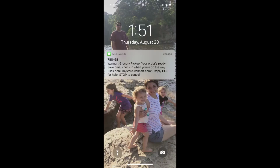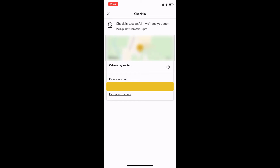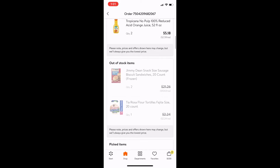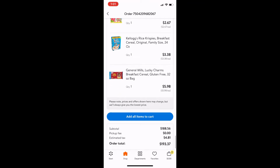Then you will go through and complete your checkout, which I forgot to record, but it's pretty straightforward. Then when your order is ready, you will get a text alert. Simply bring up the app and click check in as you're getting in the car, and it will track your location and tell you how long until you get there, and it'll also notify the Walmart employees. Once your order is complete, you can go back through and get a breakdown of how much everything cost. If you had any substitutions, or any items that were out of stock, it will also show you that, and it will not charge you for those.